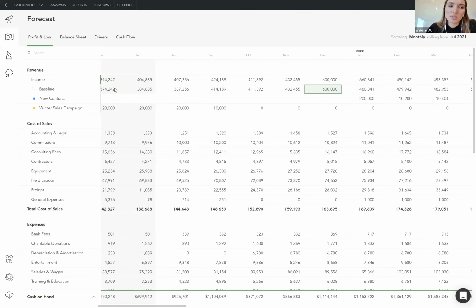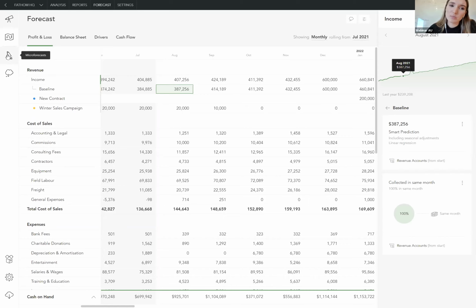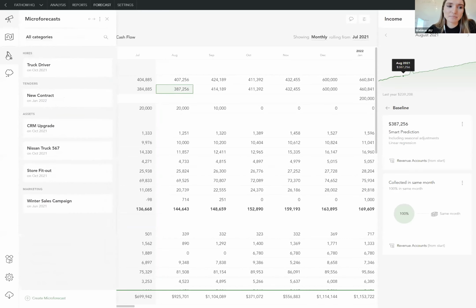As an example, you'll see my forecast baseline. It's actually using smart prediction at the moment. Then with my winter sales campaign that's bringing in about $20,000, I get my income total here. So that one's been layered on top. Now I can also view all of the micro forecasts that I have available to me from this tab on the left-hand side. And you'll see I've planned for quite a few different events here. So I have a new hire, a contract that I'm hoping to win, a few large asset purchases, and again, I have that marketing campaign.